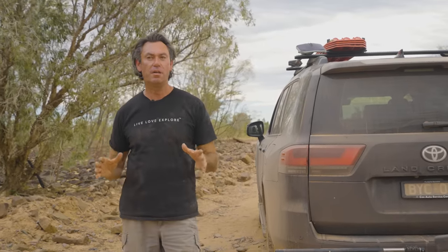So back on the road, we've replaced the wheel, put the other one back underneath, but I am a little nervous. We're only about 150 k's in, and we have no spare for this vehicle now. The spare's done. So we've got to be very careful, because if we do another one, we're going to be in a lot of trouble.